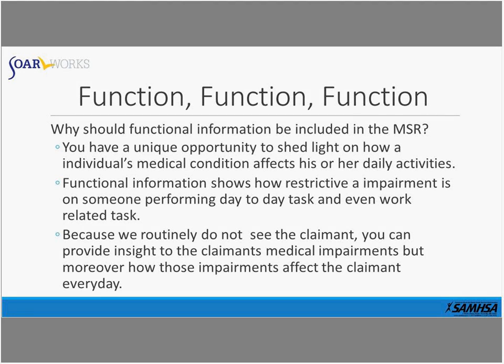And so you have a unique opportunity to shed light on how an individual, whether it's a medical condition or a psychological condition, affects his or her daily activities. And so we want you to provide that information to us. Again, you are going to have interaction with this client, and you are going to see them if not on a daily basis, but probably on maybe a weekly or even a monthly basis. And so you're going to be able to give us information on whether or not they get along with people, or whether or not every time you go see them, you have to reintroduce yourself to them, and they're still very nervous and they don't understand why you're there to see them. And so that information helps us as we begin to look at the medical and put those two things together.